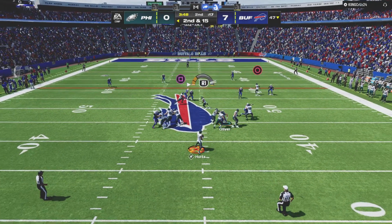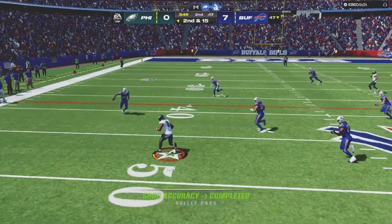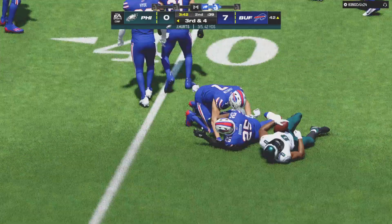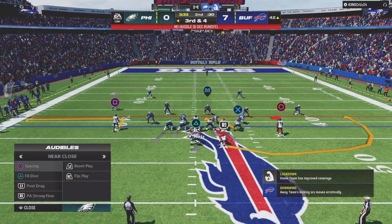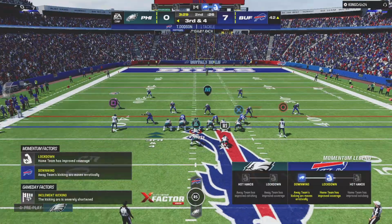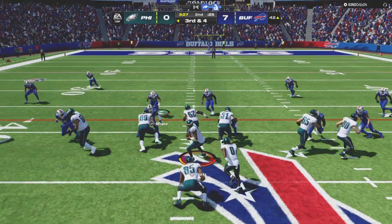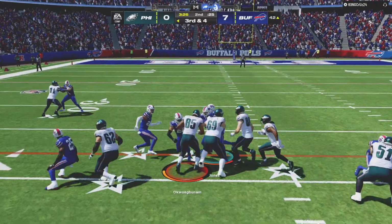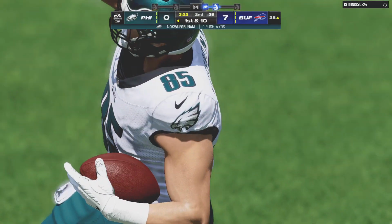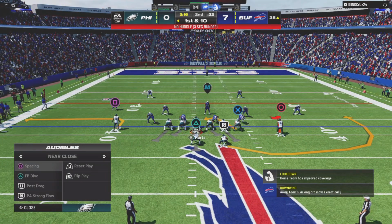Here's Hurts to throw. And that's out to the flat for Swift. And this time he's able to take it down to the 42. Here's the 7th play of this drive. This is 3rd and 4. They're going to run this with a tight end. And he's going to have the first down at about the 38.